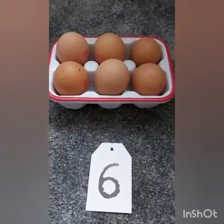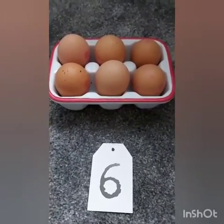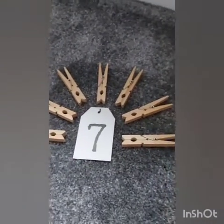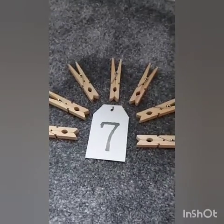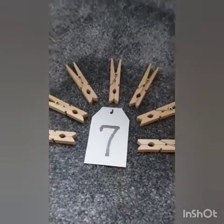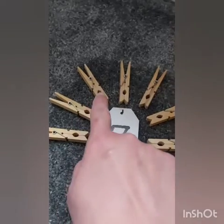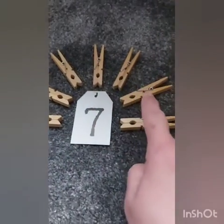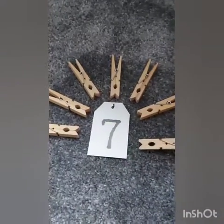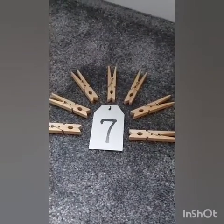Now, have you still got some energy for hunting around your house? Because this time we need to find 7 things. This is getting so much harder the higher the numbers go, the bigger the number. Now we're on number 7 and I found in my clothes bag 1, 2, 3, 4, 5, 6, 7 clothes pegs. Although it's not warm enough to put my washing on the line today.